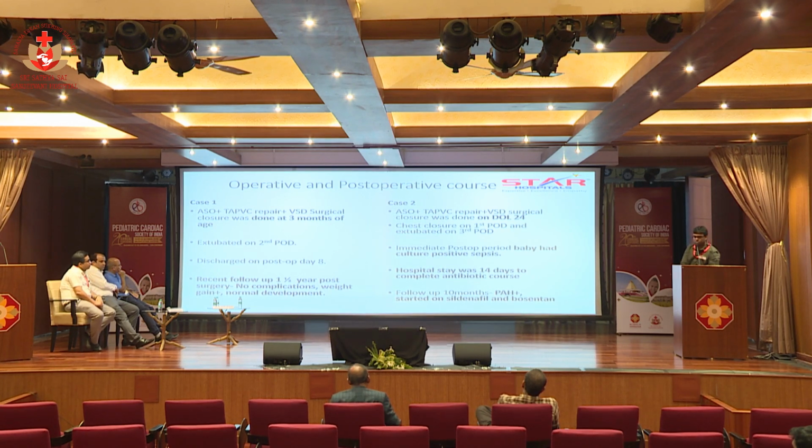The baby had culture positive sepsis in the immediate post-operative period. So for completion of the antibiotic course, the hospital stay was 14 days. At follow-up 10 months post-operatively, he had PH and he is on sildenafil and bosentan. Otherwise, appropriate weight gain, and development was normal.